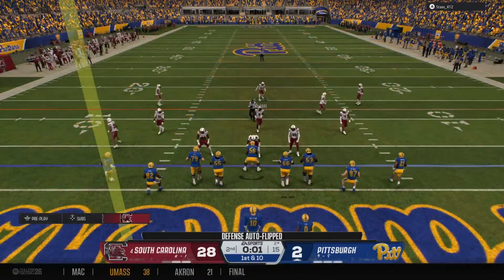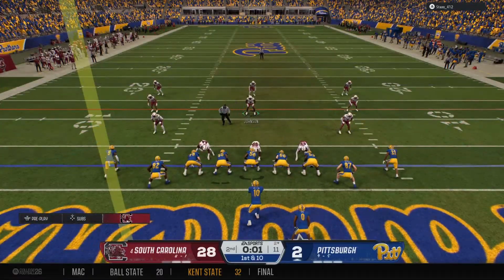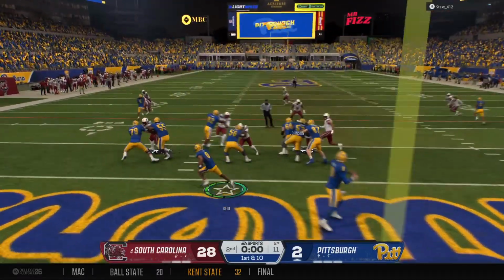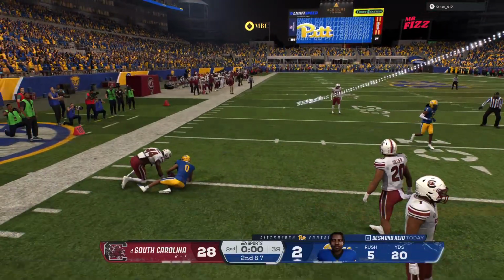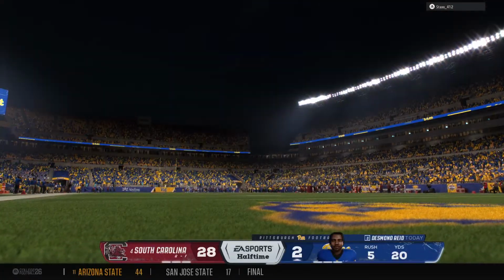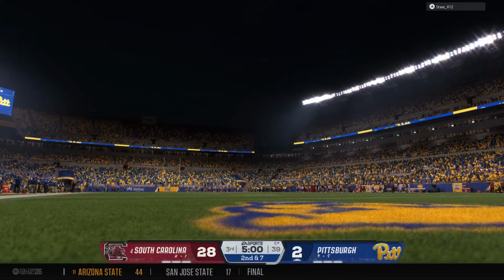They'll have just enough time to get one more snap before the half. Trying the left side. They'll knock him down, and that'll take us to halftime. We've played 2 quarters here. Time to go to Kevin Connors in our halftime update.